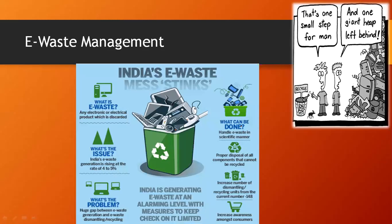So that means e-waste has to be handled very technically, because all of those gadgets don't go for management or recycling. Only a few of those go to recycling, and because of which a large heap remains behind. E-waste is also a waste which is polluting the earth, so it has to go for recycling.